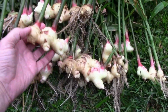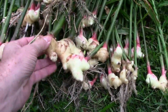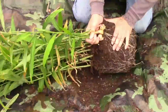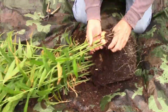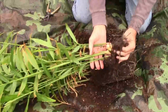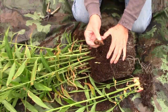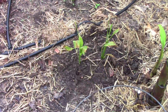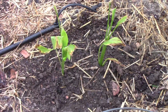Here's a look at some of the ginger that we grew in the ground, and as you can see, it did very well for us. It also did very well for us when grown in a container. I planned to grow it in a container again, but then I thought about growing it near the bananas, and I thought that might be a good choice. I guess we're going to be creating our own little tropical area over there. Right next to the ginger, I planted 2 turmeric plants.